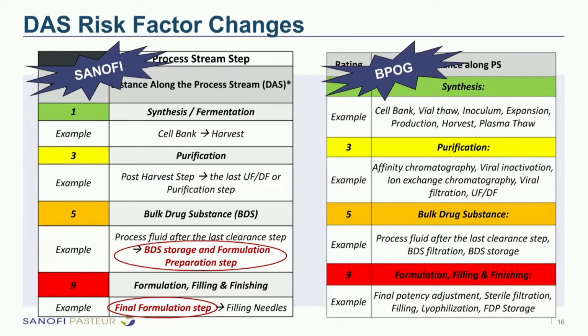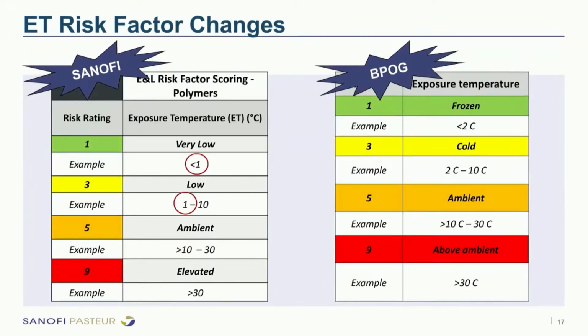So the next slide is showing the exposure temperature. So we make some adjustment to the temperature on the lower end. So instead of less than 2, it is less than 1 for us, and then for the 3 it is 1 to 10. That's partly due to our own legacy practices internally on temperature ranges that we keep operating in. So it's easier to keep it using 1 to 10 instead of 2 to 10.